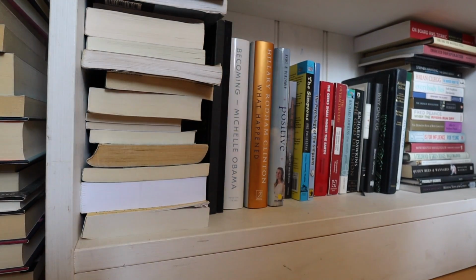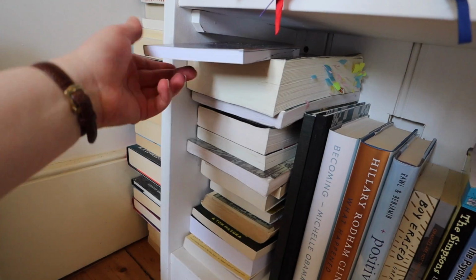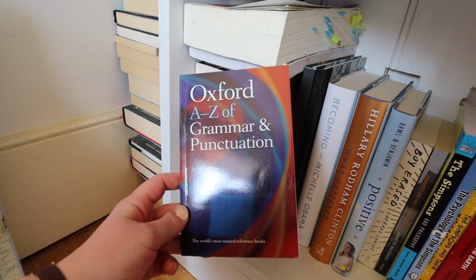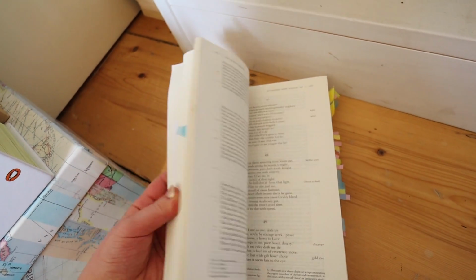And then finally, we have my non-fiction shelf. First of all, in this side here, I have university books. But on top of this, this is a book that isn't for university, it's just good fun. I've got the Oxford A to Z of Grammar and Punctuation. Next, I've got my university poetry book. So this is the Norton Anthology of Poetry, which is our set text for poetry.